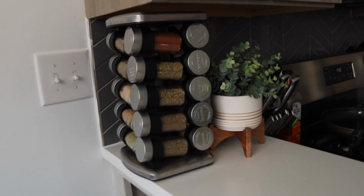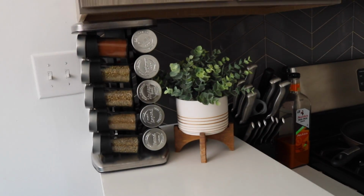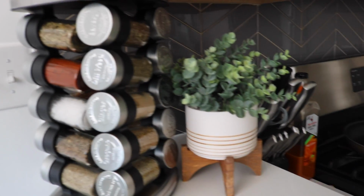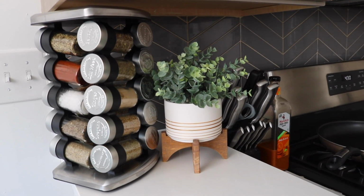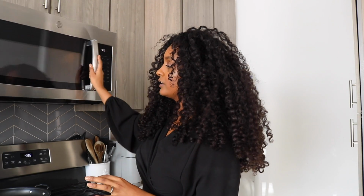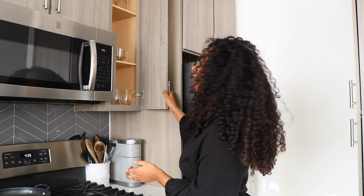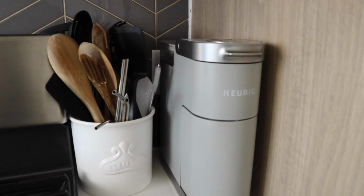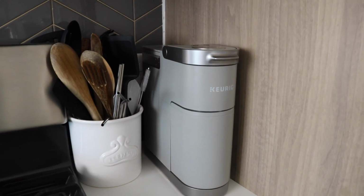I just love how it looked. This is our cute little corner for all of our seasonings, which I got as a lovely gift from my aunt. I got that lovely plant from Home Goods, I believe, as well. So this is our microwave, our lovely stove. What else? We keep our cups in that drawer, and then a lot more storage goes up there. We also have our lovely Keurig. I only drink coffee in this lovely family of ours.